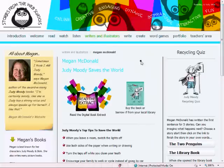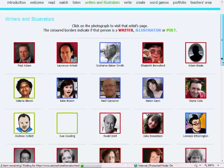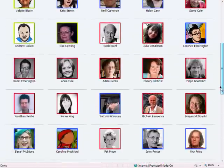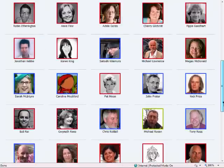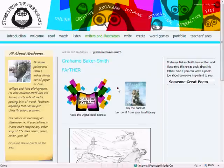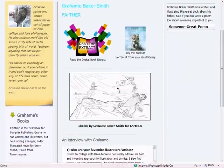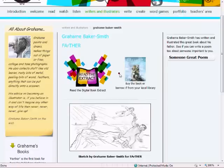You can come to this same information via our Writers and Illustrators section, and this is where we have an alphabetical list of all the authors, illustrators and poets who are involved in Stories from the Web. So if we click on Graham Baker Smith's book Father, winner of the Kate Greenaway Medal 2011, you'll see that it looks and feels very much like the Judy Moody page with similar content.